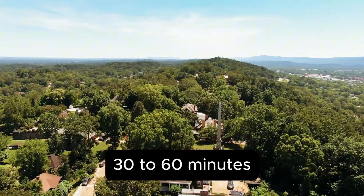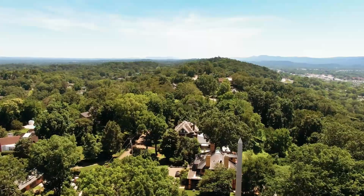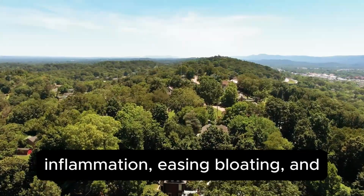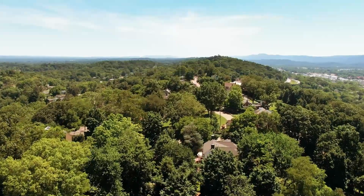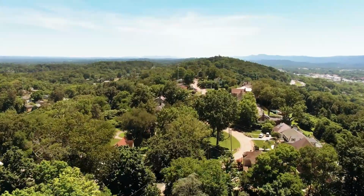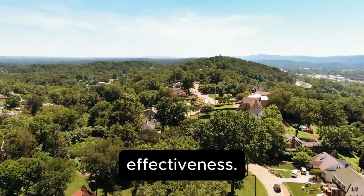Let it sit for 30 to 60 minutes while you relax, maybe read a book or listen to calming music. This method works at a deeper level, reducing inflammation, easing bloating, and improving lymphatic drainage. It's like giving your digestive system a warm, soothing hug from the outside in. My sister Cecilia can personally vouch for its effectiveness.